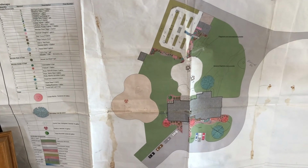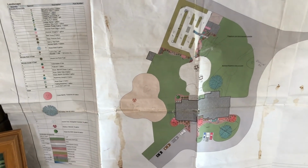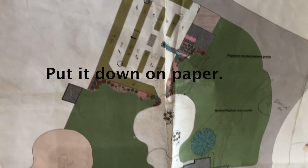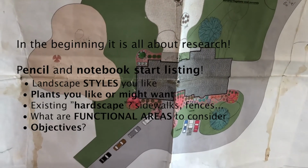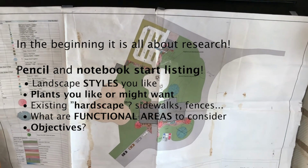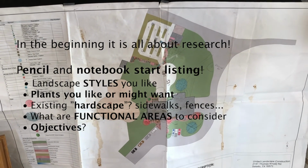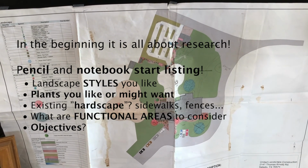A lot of this changed, a lot of it stayed the same. A lot of it's still a work in progress. We haven't finished everything yet because I'm doing a lot of planting. But it helped to have it on paper, all my ideas and my thoughts. And then it's layers and layers and layers of landscaping, hardscaping, plant material, surfaces. It's just a lot to think about, a lot to take in, especially when it's your own personal home that you're dealing with.